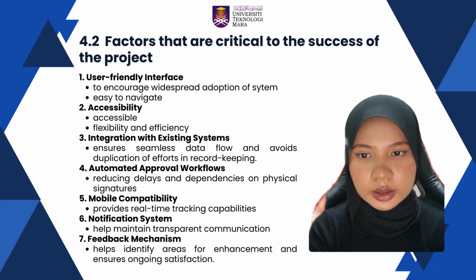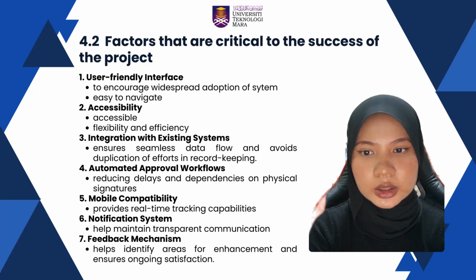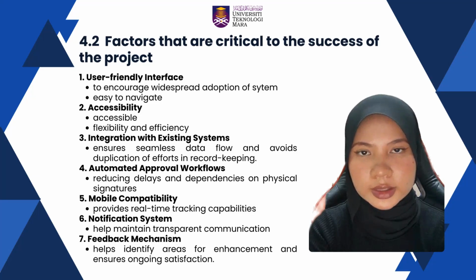Last but not least is feedback mechanism. Establishing a feedback mechanism allows for continuous improvement. Regularly gathering input from users and administrators helps identify areas for enhancement and ensures ongoing satisfaction.